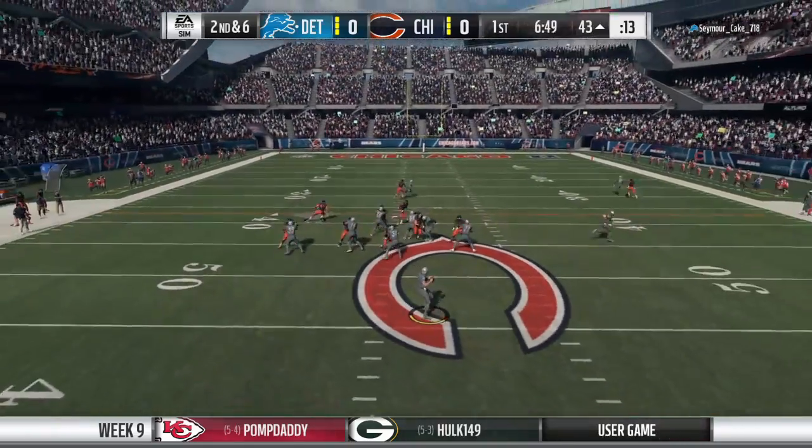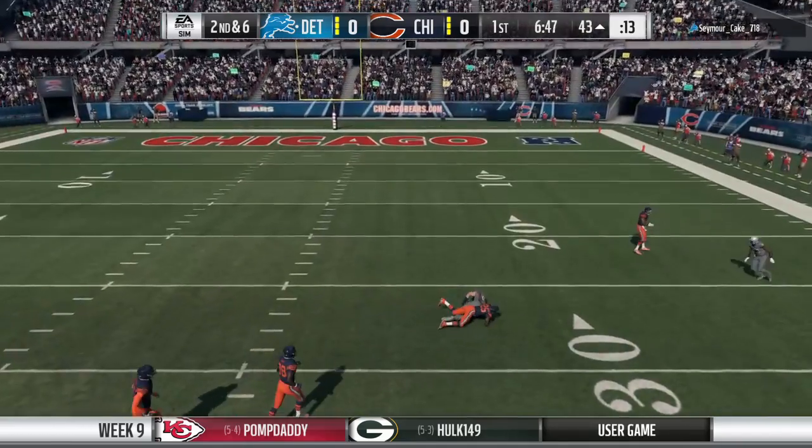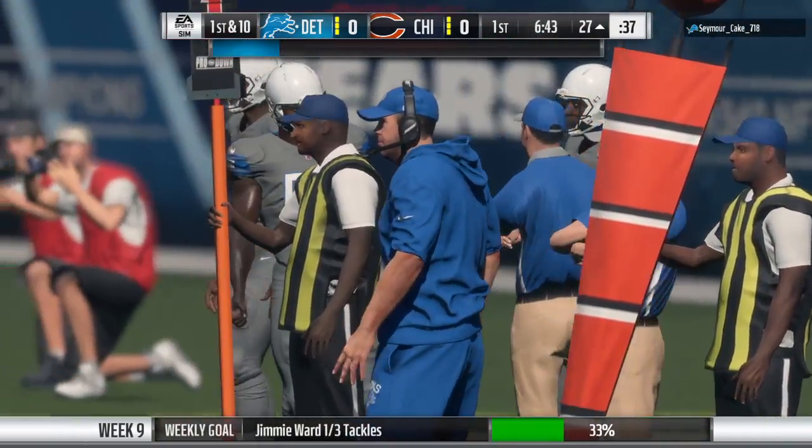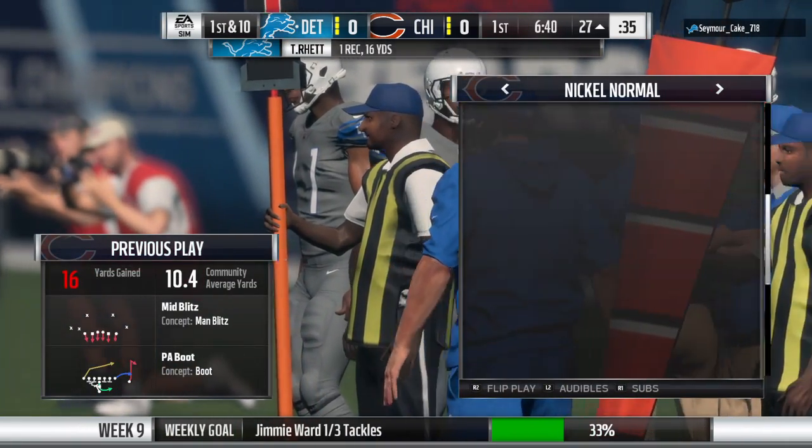Now it's Stafford off the bootleg. And he's going to get this inside the 30. It's a pickup of 16 there, and it'll lead to a new set of downs.